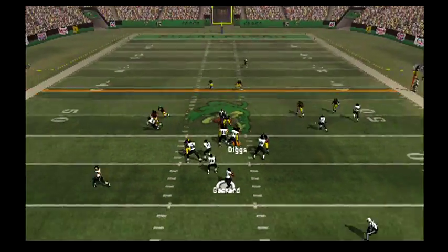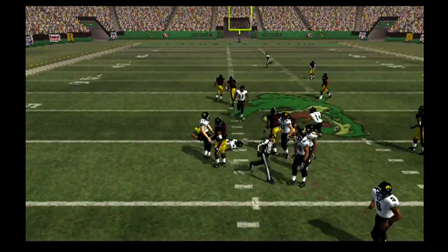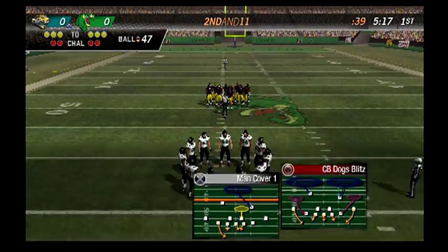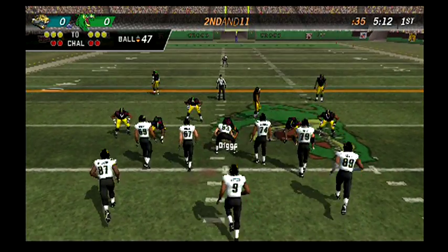The home team come out of a nickel pack. Gets the pass off, and it's caught. Hopkins is there for the tackle at the 47. Give this defense a shot. Ball right around the midfield. Ball on the 47-yard line.